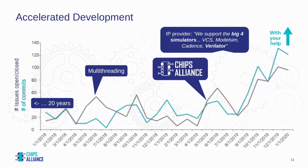But we believe Verilator is a catalyst to all that development, because it's the de facto standard open source solution in that area. It's really giving people great results at zero cost, right? It's basically completely free to use, completely scalable, and you can join and help us develop faster.